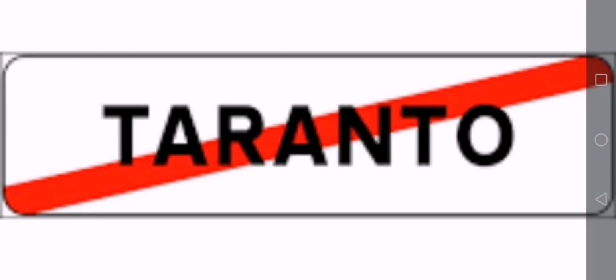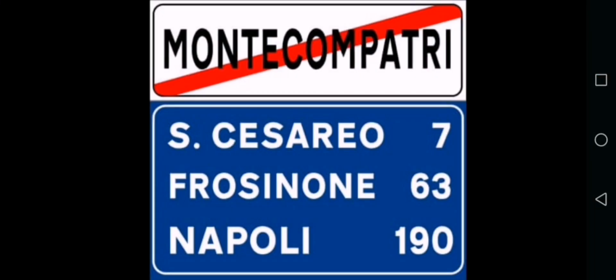Taranto. If you get to Taranto, like for instance, you have been driving to get to Taranto, immediately you get to Taranto, you see this sign. But once you are leaving Taranto, once you are going out of Taranto, you will see that this is the end of Taranto. Taranto is finished. Just the same thing here.